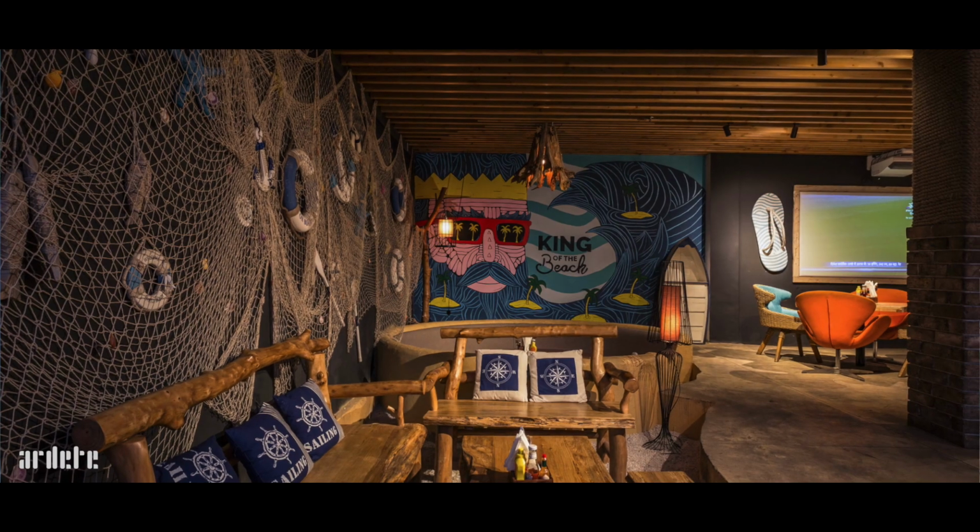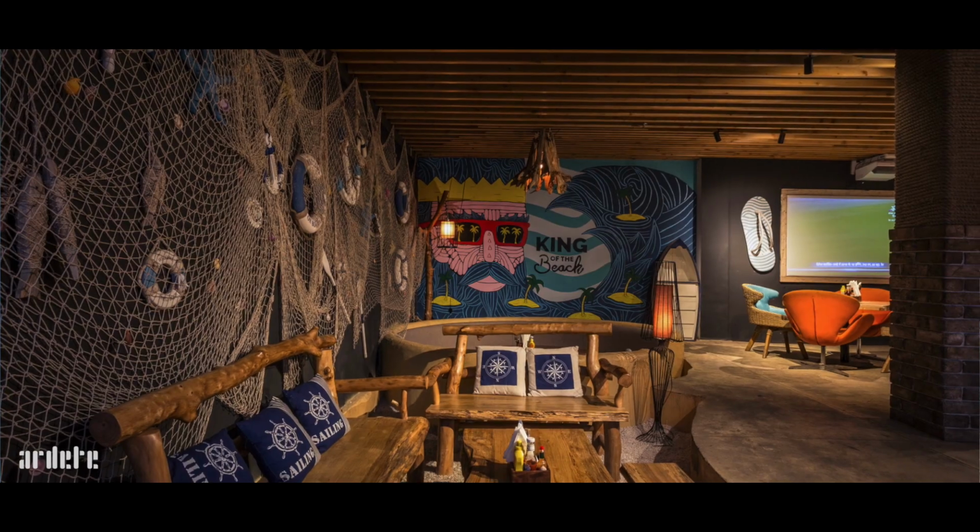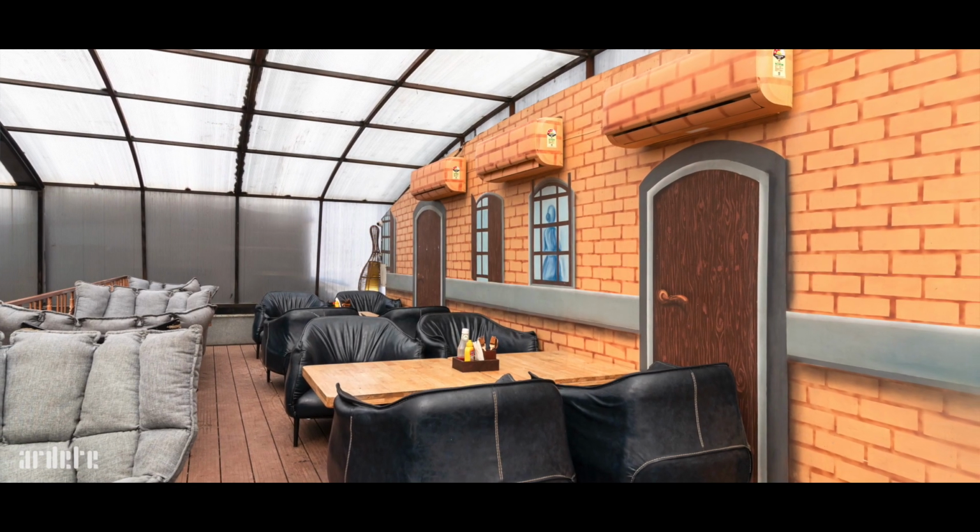That's the experience a beach would give you. To pack it into a box and bring it to a city like Chandigarh, which is technically around 2,000 kilometers from a beach. People loved the concept, and it was one of the best-selling restaurants for the first few months after it opened.